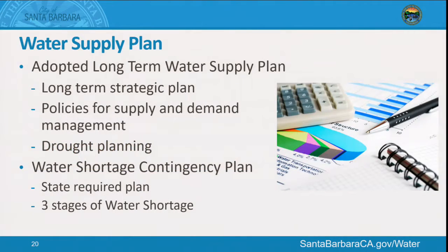So our water supply strategy is based on our long-term water supply plan, which was adopted in 2011. We are planning to update our long-term water supply plan and kick that off next fiscal year. But it is a strategy document. It looks at long-term supply and demands through 2030. It sets the policies for how we manage our supplies, and it has drought planning, how we manage our supplies during droughts particularly. The city also has a water shortage contingency plan.